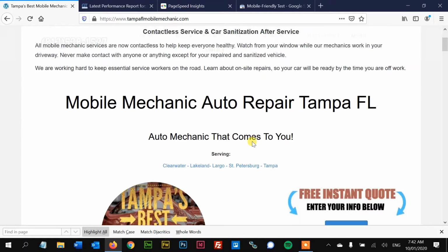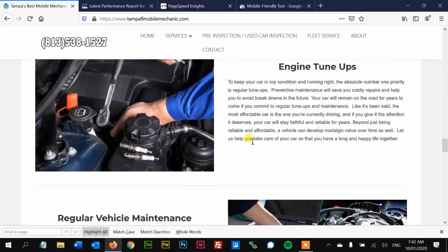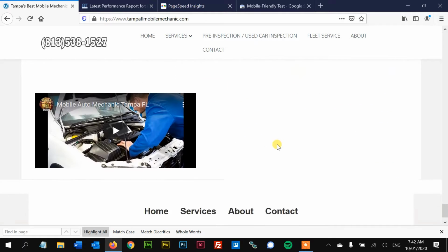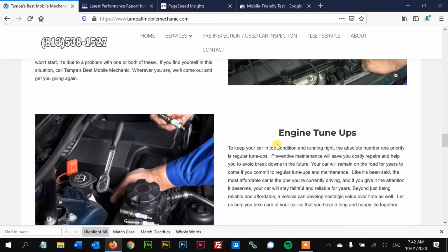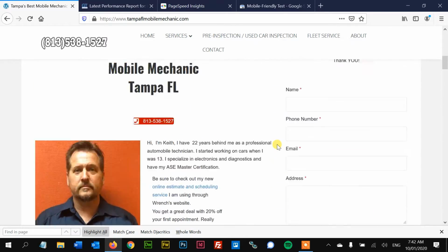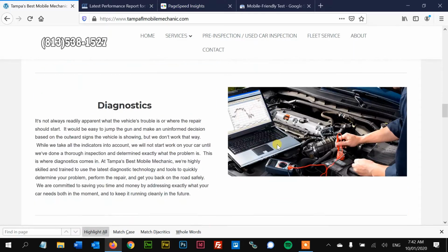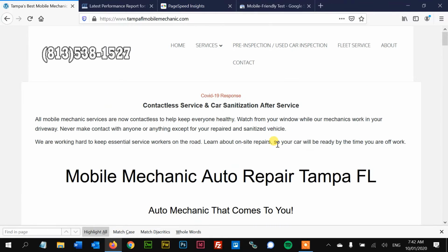So first things first, let's just do a quick scroll. So we've got this going down, going down, going down. What do we notice? We notice a ton of text, well over 1,000 words on this page. We could actually go and paste it into Word and see how much there is, but I'm just going to say, eyeballing it, we've got a good 1,000 words. So that's key, 1,000 words on the home page.